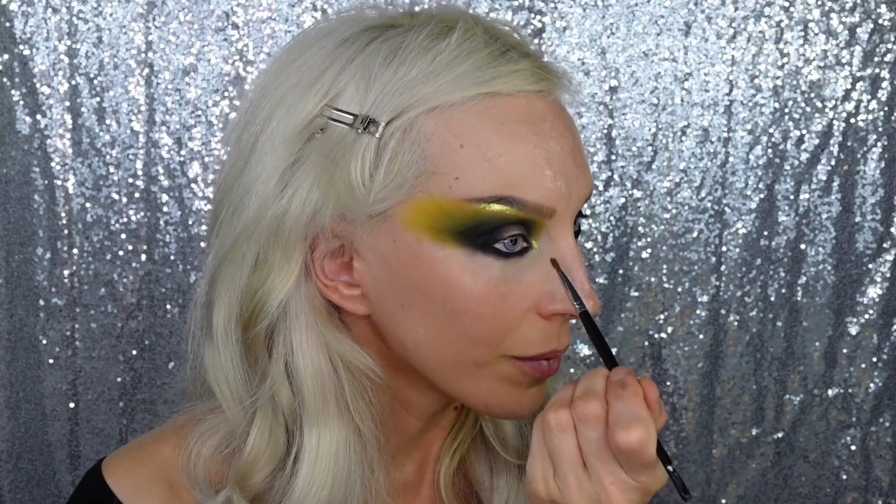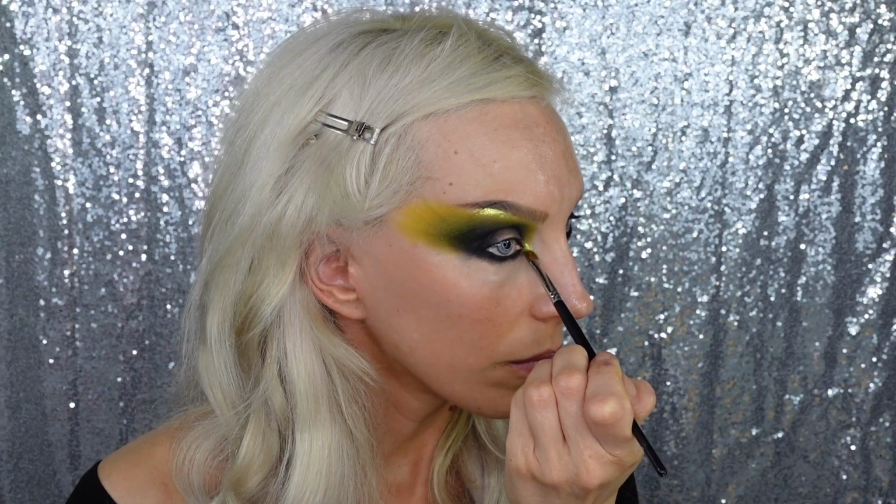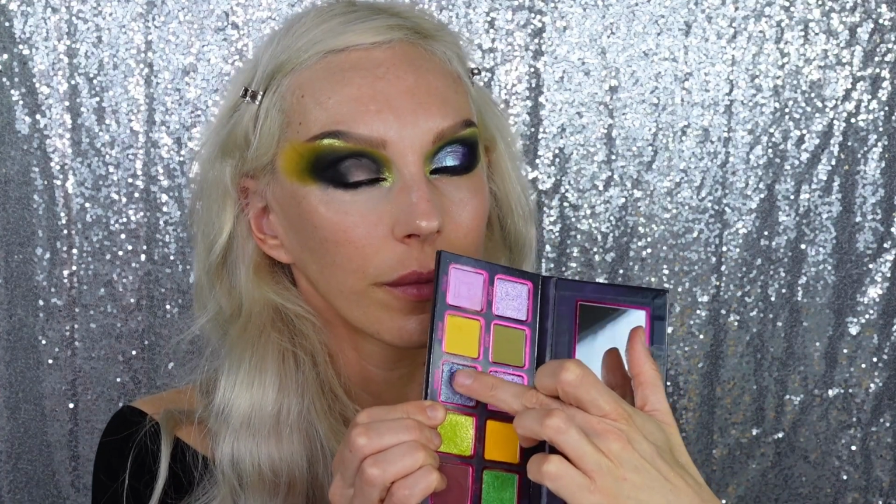And I'm using the green shimmer under the brow because I'm extra. This is the Halloween palette, a Halloween-ish look. That's why the green is going into the inner corner under the brow. I love that green shimmer.